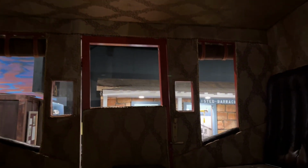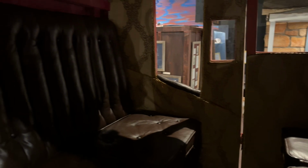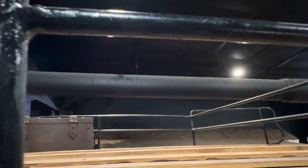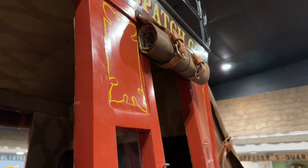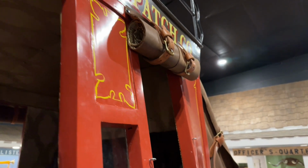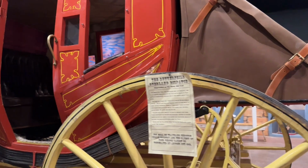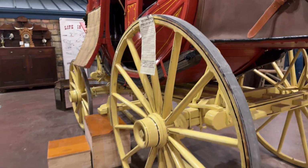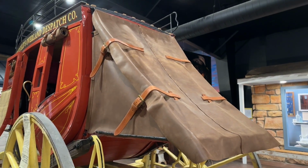Can you imagine riding miles in this tight space with someone in the middle? Or possibly even on the roof with the luggage. Window coverings to keep a little bit of the dust or the cold out, depending on the season. Well, it's always dusty and windy in Kansas. Just look at the size of these wheels. It would be really bad if one of them broke. It would definitely slow down the journey. The back portion is also for storage.